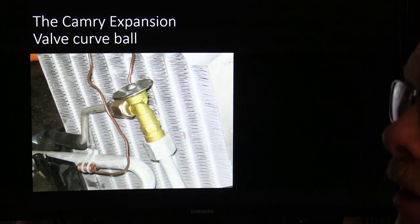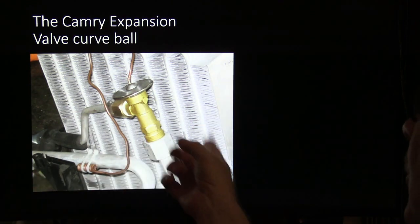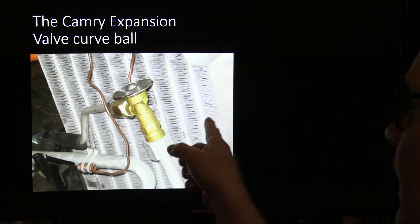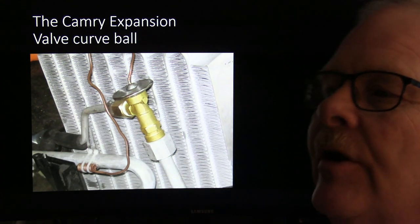And so I said, well, I don't know what else it could be except the evaporator. That's a crazy thing there. So we got an evaporator, and when we put the evaporator on there, the pressure normalized, the AC got cold.